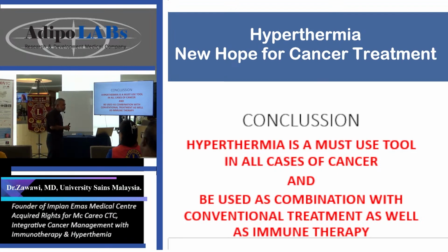10 to 15 years before even the most sensitive scan can pick it up. So you can know way in advance. And it's a must-do test. We call it CTC, circulating tumor cell. You must do this test before deciding to do regenerative medicine or rejuvenation medicine.